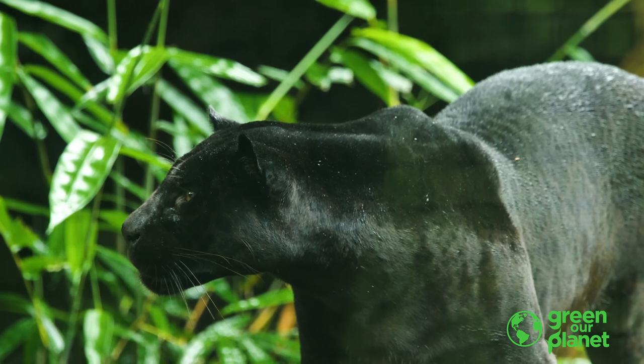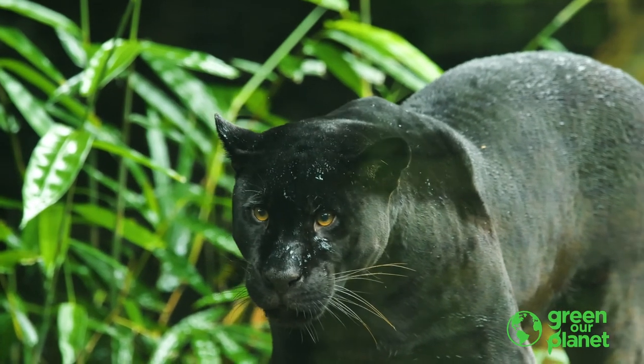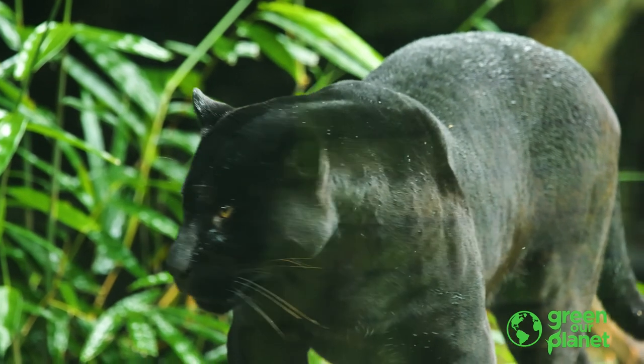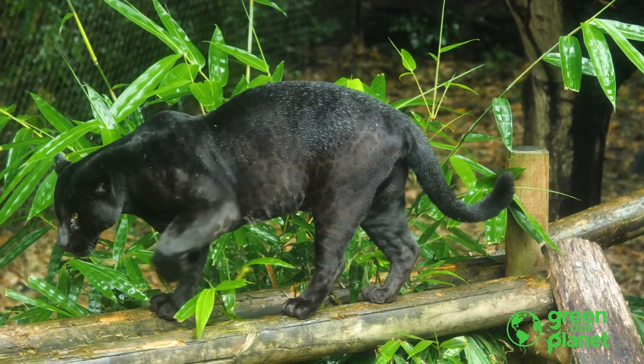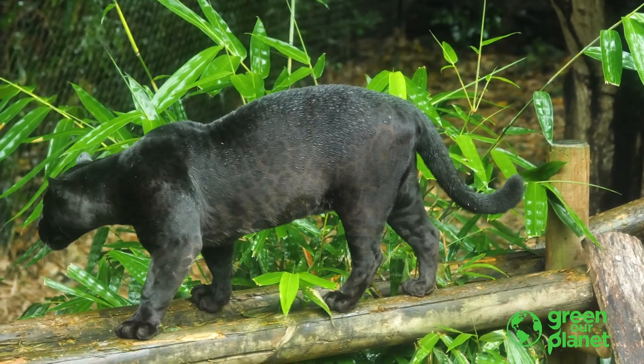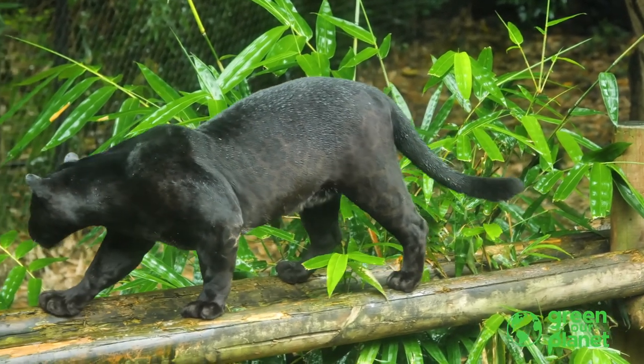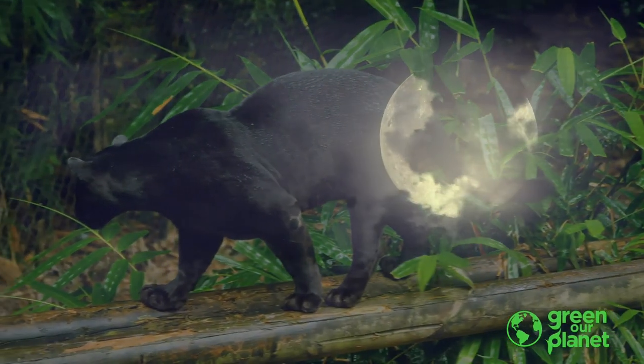And look at this black panther, which hunts its prey when it's pitch black at night. Do you think its prey can see it sneaking up on it at night? No! So the panther has black fur, which is an adaptation that helps panthers hunt so that other animals can't see them at night.